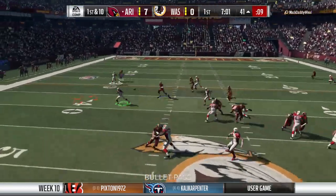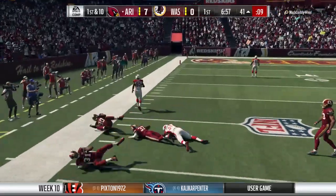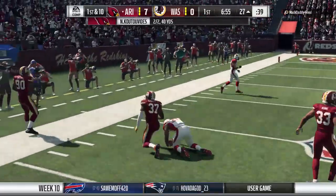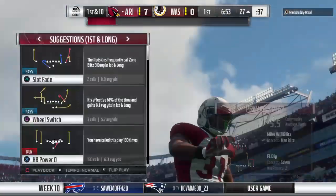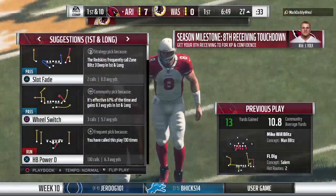They'll look to throw here on first down. Underneath for Johnson. And he's going to get this inside the 30. That one goes for 13 yards, and it moves the sticks. Nice little nifty play for him there.